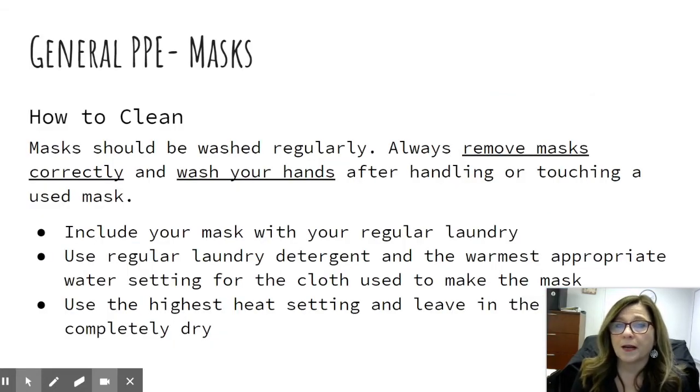Masks should be washed regularly unless they're disposable. If they're disposable, they should be thrown away when you're finished with them, but generally the cloth mask should be washed regularly. Always remember to remove your mask correctly and wash your hands after handling or touching a used mask. The mask can be included with your regular laundry. Use the regular laundry detergent, the warmest appropriate water setting, and then the highest heat setting when drying it in the dryer.